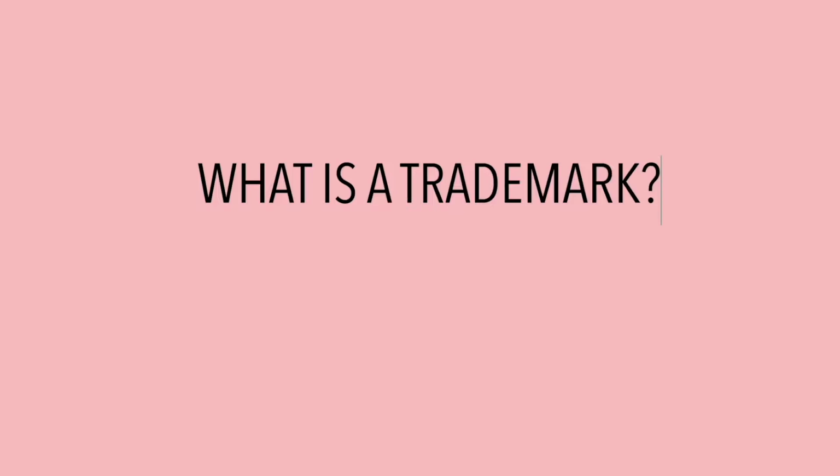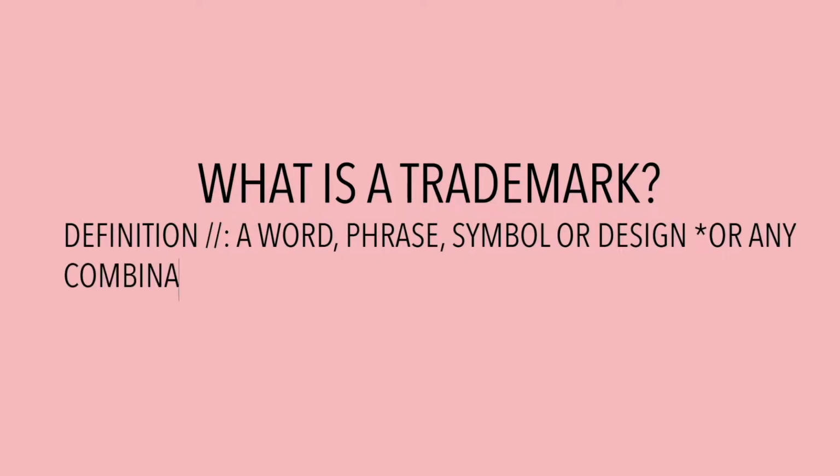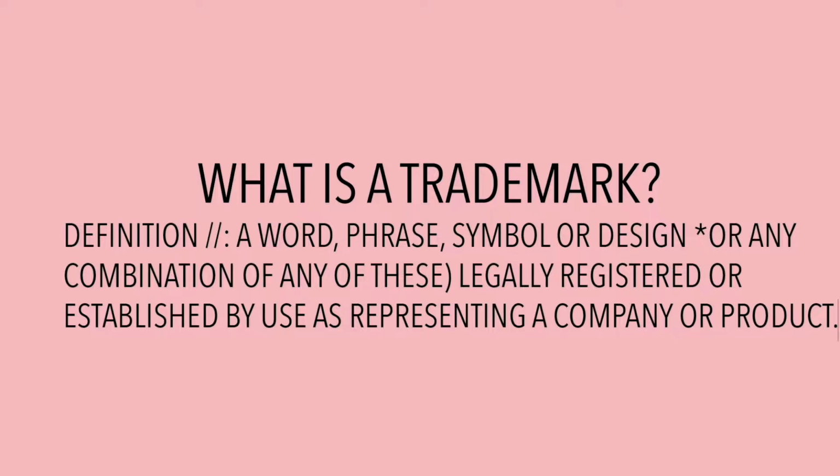What is a trademark? A trademark can be defined as a word, phrase, symbol, or design, or a combination of any of these, legally registered or established by use as representing a company or product. So to be clear, there are no laws that you have to register your name or trademark, your logo. I just highly recommend doing this in the beginning to save yourself the stress and heartache down the road if you do run into copyright issues or legal issues.